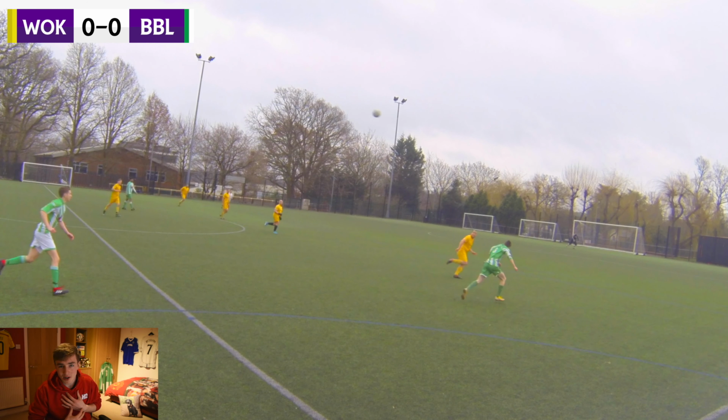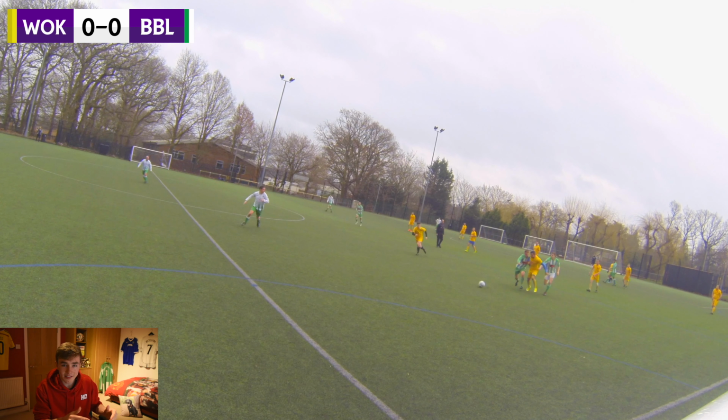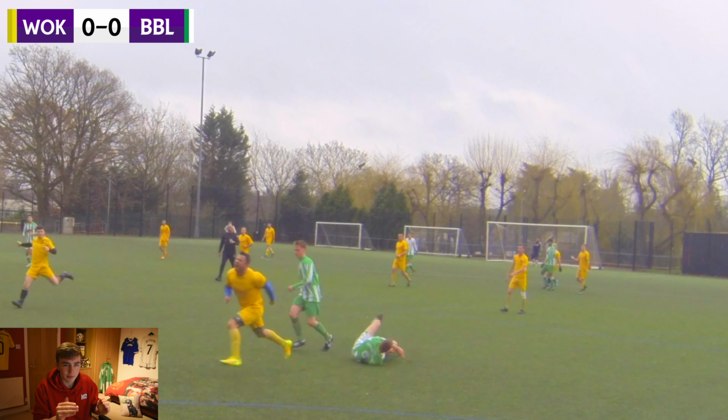After working hard getting the team high up the pitch, they have a throw and they throw it into Holt's feet. And Jack tries to do the Fernandinho classic cynical no yellow card foul, forgetting that the vital component is that Fernandinho has to be the one that fouls them.